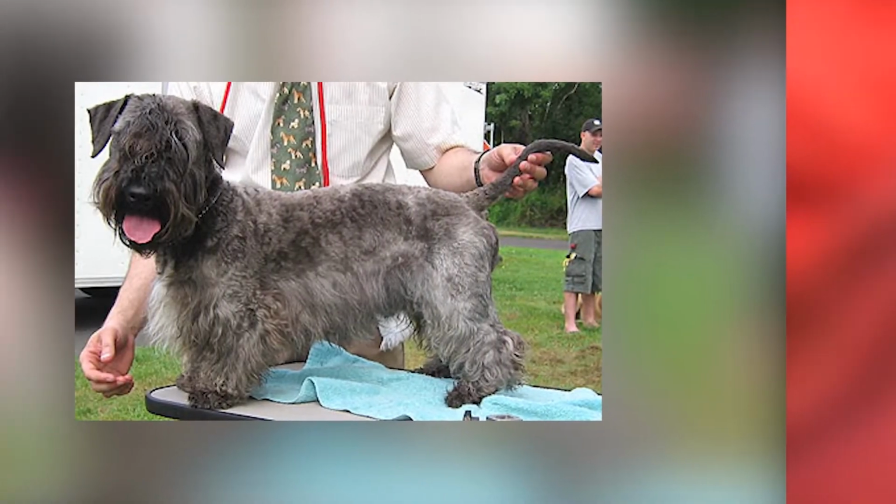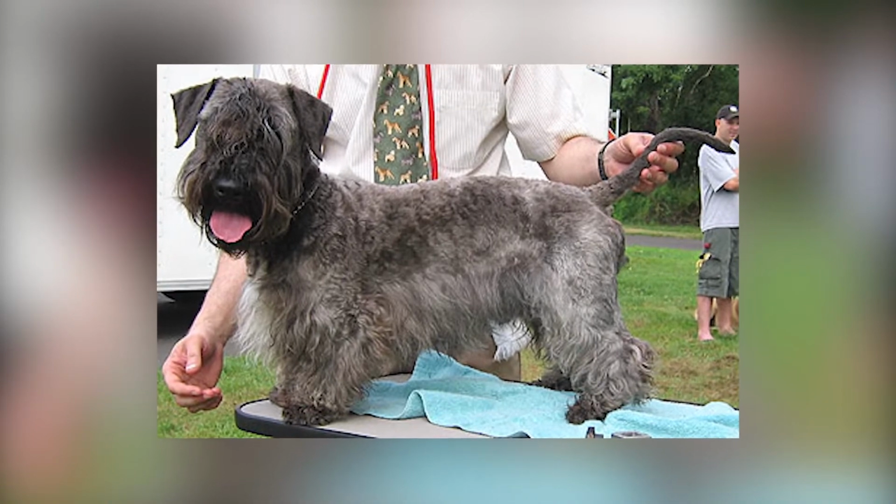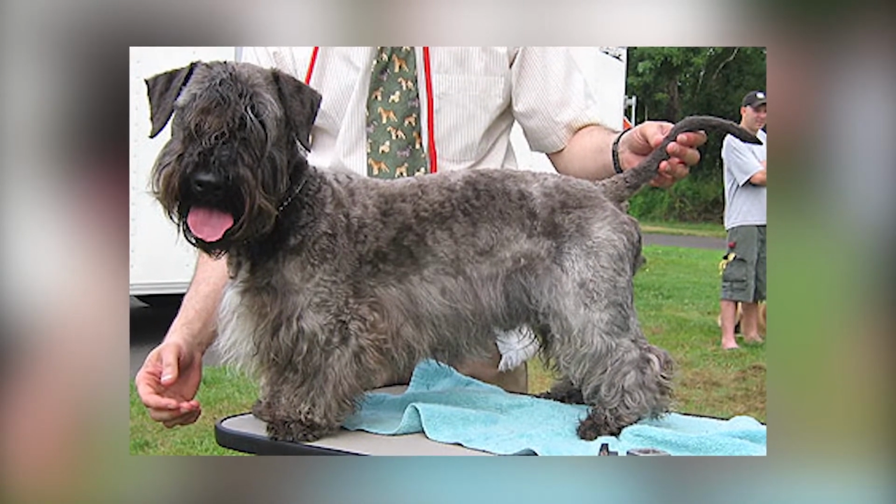Also, one thing to note for my allergy sufferers out there, no dog is 100% hypoallergenic, so don't let breeders try to sell you on that one trait when it comes to looking for your perfect dog.